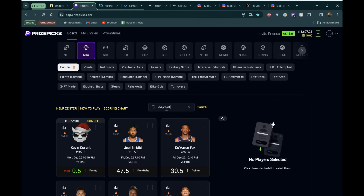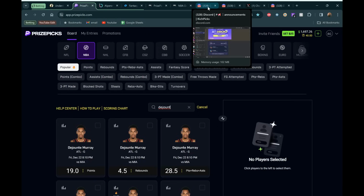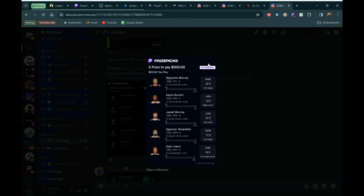Now, he's a very popular play today. I want to show you, and I'm not scared to show you this because I put this in the Rich Club. They get access to all my slips beforehand. This was early in the morning when I sent this out. But look at this. DeJounte Murray, 22.5, got bumped. KD, 13.5, got bumped down. Jamal Murray got bumped down. Every single one of these lines got bumped, which is why I'm kind of pivoting.